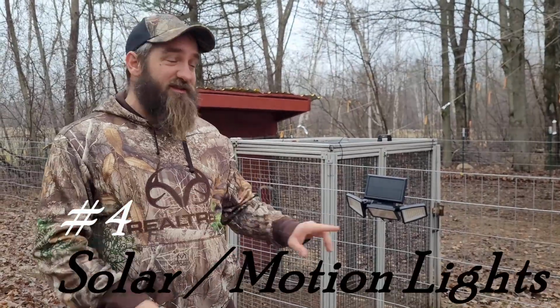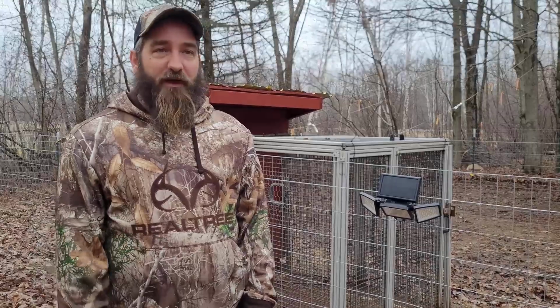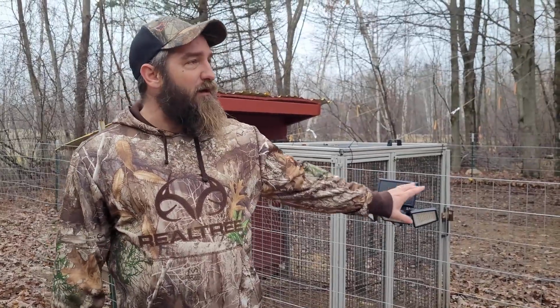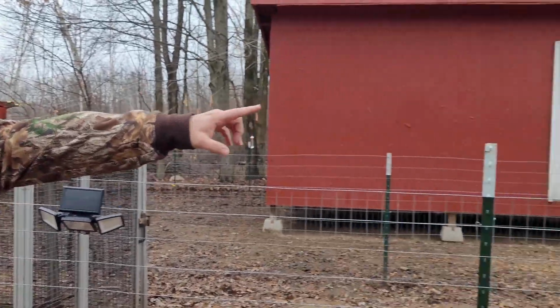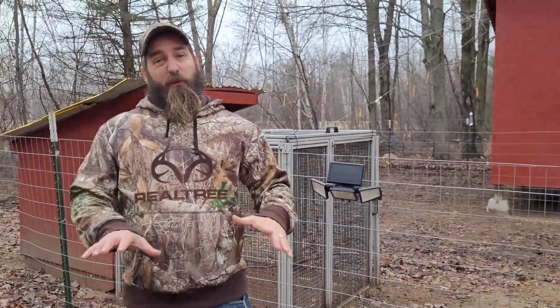Another item we purchased for our chickens to keep the predators out was these lights. These are solar powered lights. Obviously it's not going to come on right now, but we've got one set here. I have another set over by the garden and another set on the corner over here. These solar powered lights are great and they're super bright.